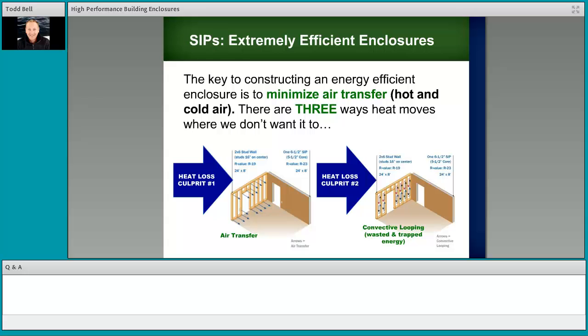Culprit number two is convective looping. Basically, this type of heat loss is potentially trapped inside the wall. Once it gets in the wall and it's looping in the wall, eventually because of lack of air tightness, it will escape also.